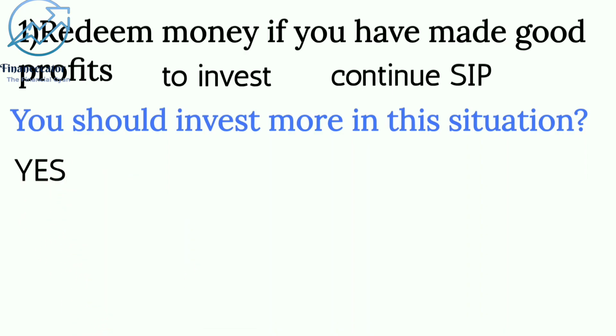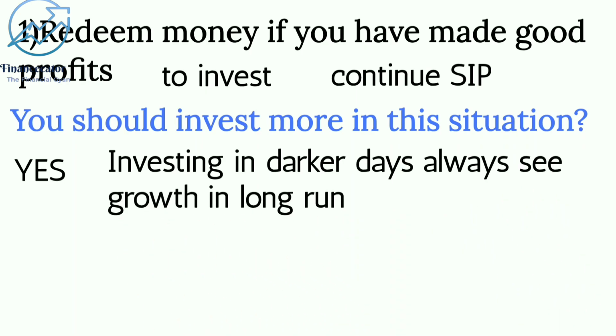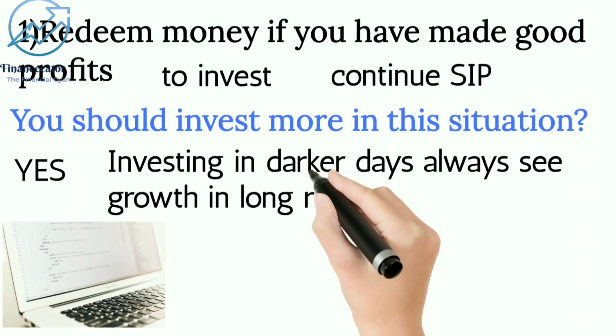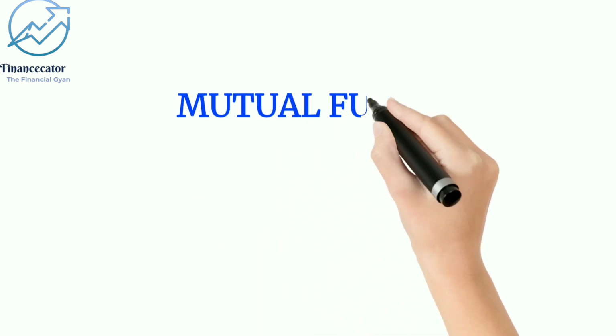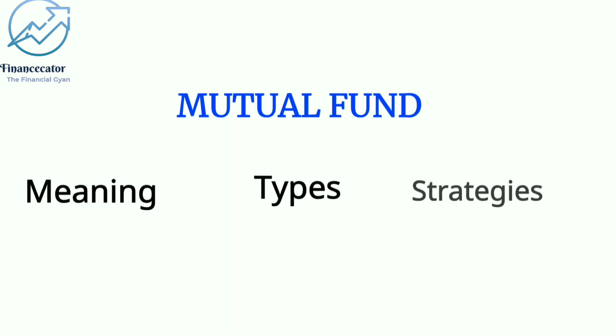Did you know this? Investing during the darker days always sees growth in the long run. Hence, adding to your portfolio will give good returns once the market resumes. The best investments are blue chip stocks, debt funds, index funds, mutual funds. If you want to know about mutual fund strategies, then go and check out the video. There I shared the meaning of mutual funds, their types and strategies of investing in mutual funds.